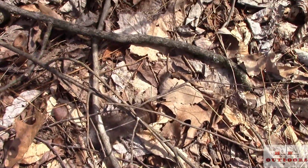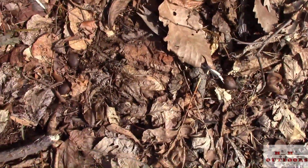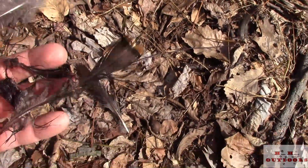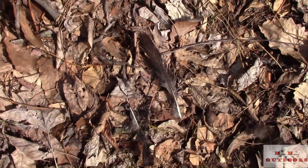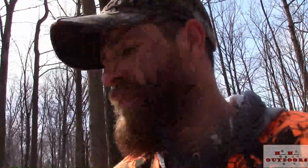Well, I'm not sure if this is a fly down area or if a turkey died here, but look at all these feathers. Feather. There's a feather. And here's some feathers right here. Oh, that's blood. Yep, that's blood. So it looks like a turkey probably got eaten by a fox or something here. Oh, there's another feather.